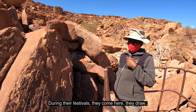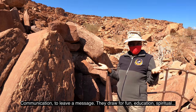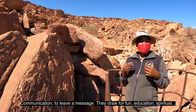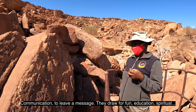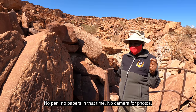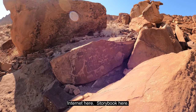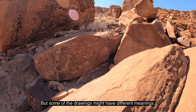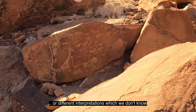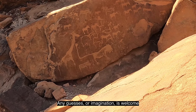During their festivals, they came here. They drew for communication, to leave the message. They drew for fun, education, spiritual reasons. No pen, no paper at that time, no camera for photos, no internet, no storybook. But some of the drawings might have different meanings or interpretations which we don't know. Any guess, any imagination is welcome.